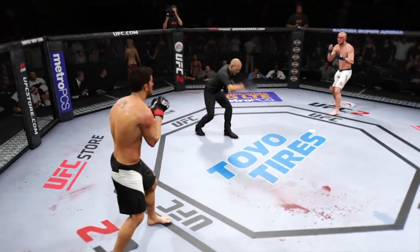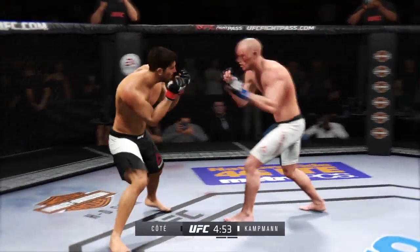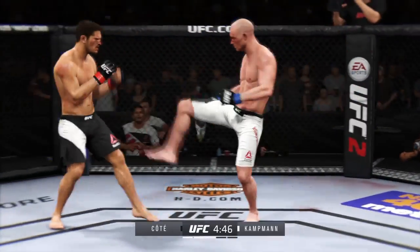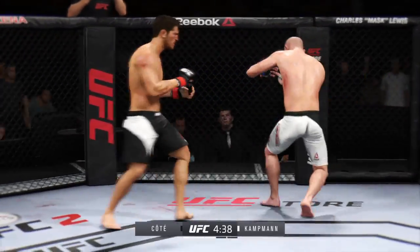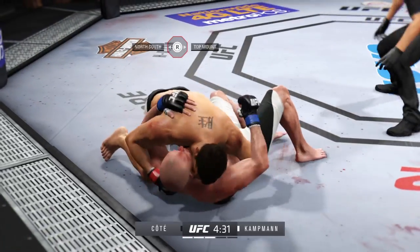Ready? The third round of this championship fight is underway. He's definitely going to want to start this round off fast to try to pick up where he left off. His opponent was in big trouble at the end of that round. Oh, and he goes up top of the kick. Nice takedown.